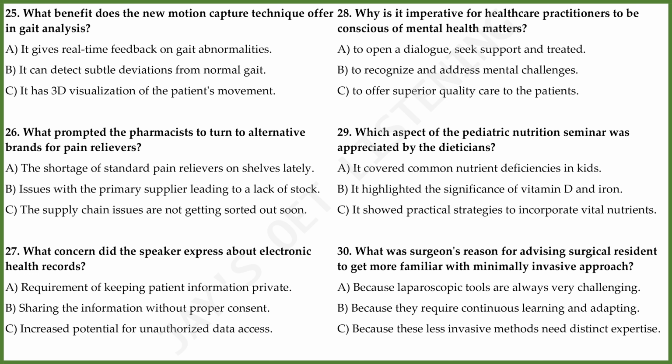Dr. Mitchell, I've been going over the notes from our recent surgery on the patient with the abdominal mass. The approach we took was different from what I learned in medical school. Ah, you're referring to the minimally invasive technique we used. Yes, exactly. I've mostly seen the traditional open surgery for such cases.